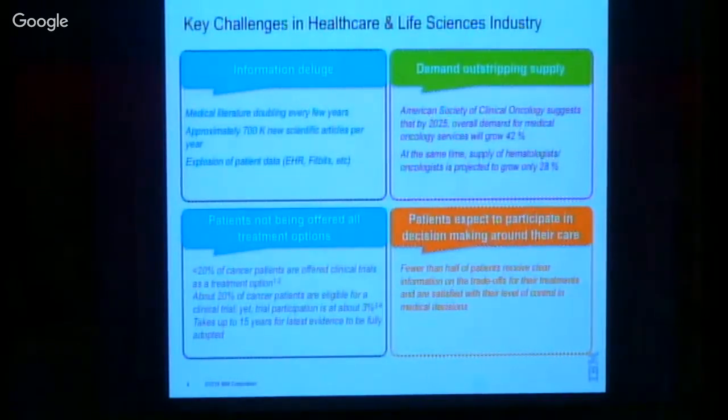Secondly, demand is outstripping supply. Physicians are saying, especially across the world, that there are not enough physicians coming on board to handle the healthcare needs of the population. And we've all seen that, and we know that's coming, but that's certainly driving the need for the type of computing that we're talking about.